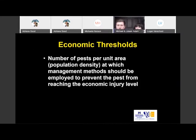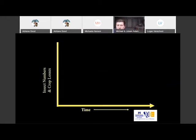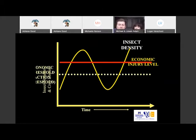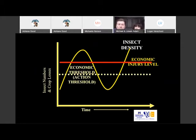So economic thresholds, this is where it's time to spray. Let's use an example of the pale western cutworm. We'll talk about that in our little activity here. Two to three per linear foot. If you have one per linear foot, you're in this safe zone. But if you get two to 3 per linear foot, then you're going to have to go in, and that's a good time to spray.